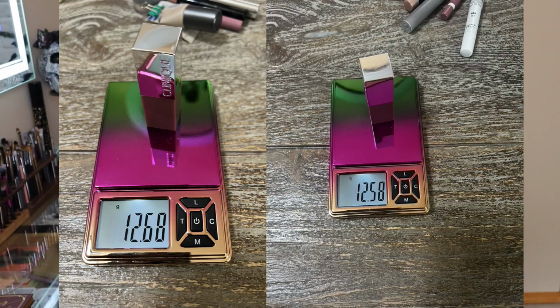It just didn't see a whole heck of a lot of use in this last month because I was really, really hard focused on the Clinique Almost lipstick in Black Honey that I literally didn't pull for any other lipstick unless I was filming, and this one just wasn't the one that I pulled for very often. So last month when we rolled this in, it weighed 12.68 grams of product. This month it weighs 12.58 grams of product for a usage of 0.10 grams of product. So I mean, not very much at all.